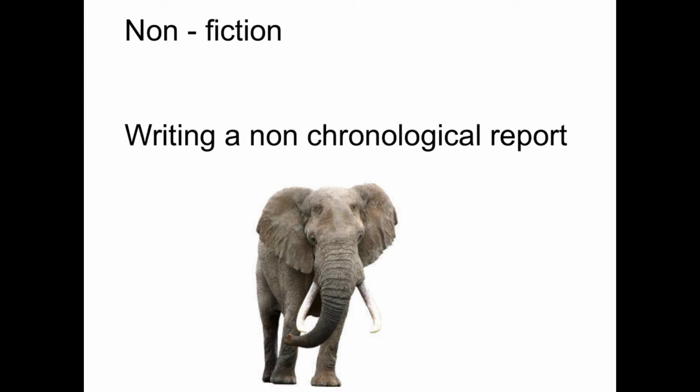The last time you wrote some non-fiction, you wrote a report about the Fire of London, but that was in time order because you had to start with the beginning when the fire started and then you finish with what happened after the fire. But if you're writing about an animal, and we're going to be writing a report about elephants, you don't need to put it in time order. You just need to sort your facts.